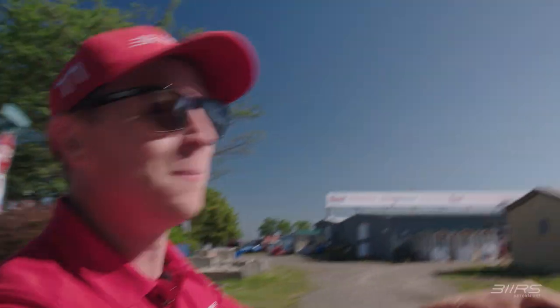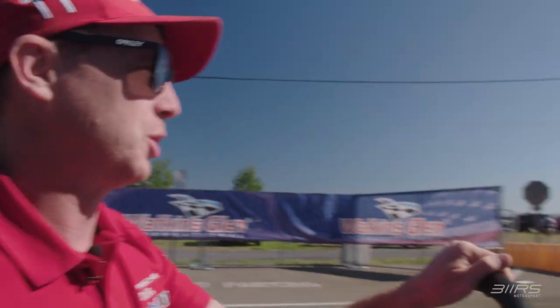He's technically a pro-am, but because of experience, he's not. But he's up there fighting right up at the front of the field. Dimitri will get there. He's got the speed. We've just got to get his racecraft up a bit, which will come with time.